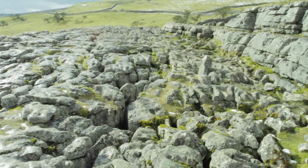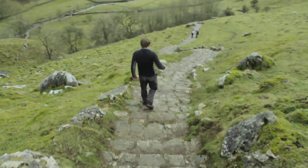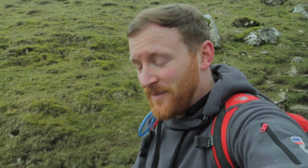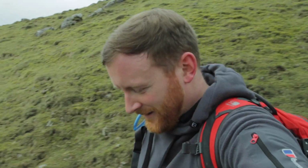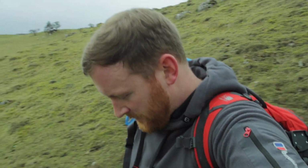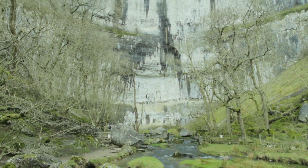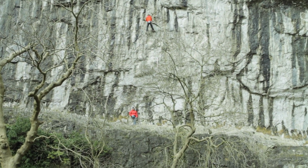Isn't erosion an amazing thing? Do you know what? It's certainly easier coming down this way. Obviously when we did the Pennine Way, 7 days along the Pennine Way south towards north, we had to climb up this bit with full kit. So it's easier coming down. Couple of guys climbing there. There's some more over there as well.